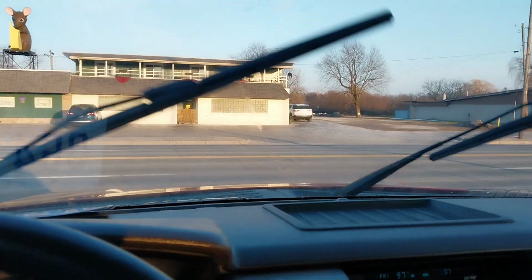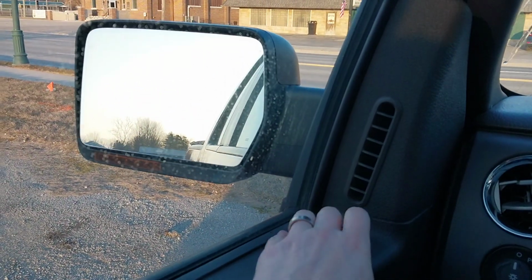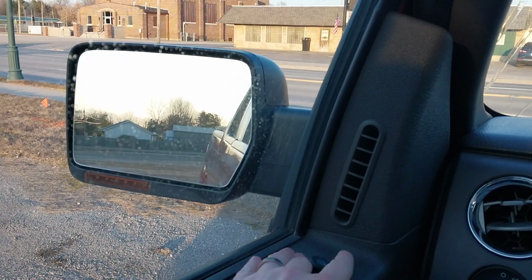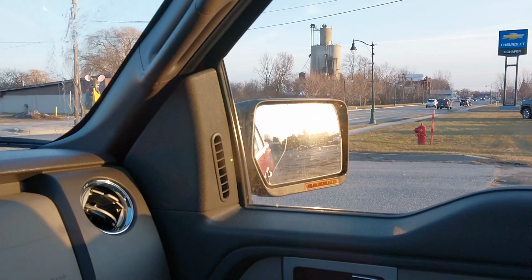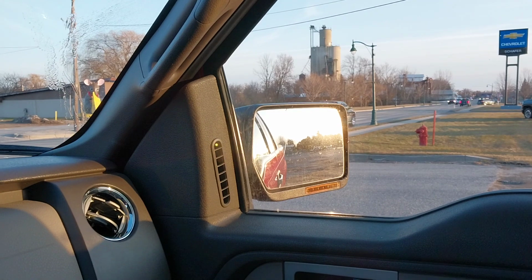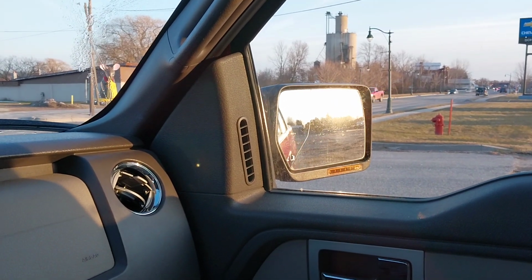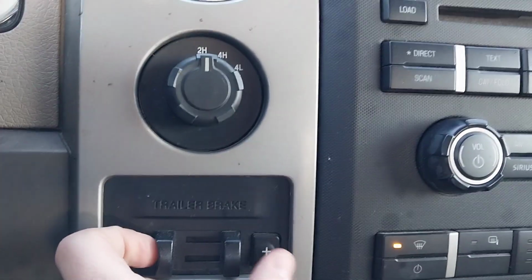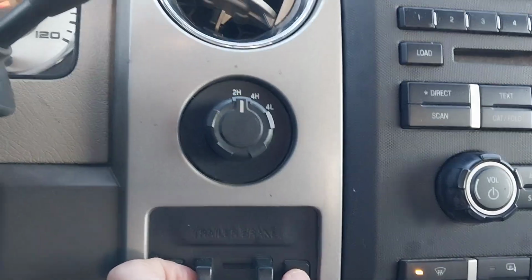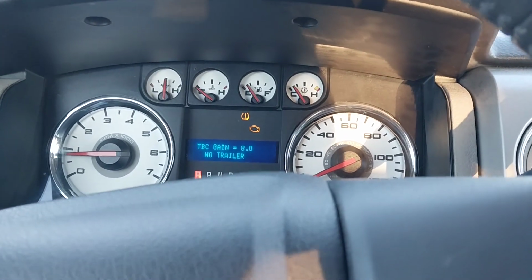It looks like pretty good windshield wipers on it. Everything's working good there. And it's got these power mirrors. Oh, that's working correctly. And on the other side, it looks like there's a little crack in the glass, but it's really not too bad, and it does work just fine as far as the power mirror component. So that is good. Oh, and it does have a factory installed trailer brake controller here, which, as you can see, it is working.